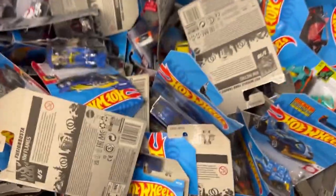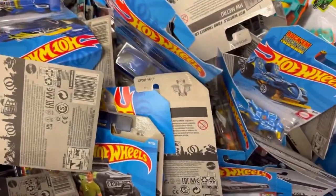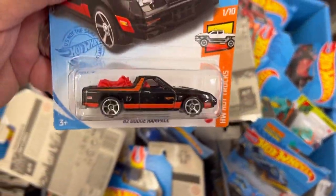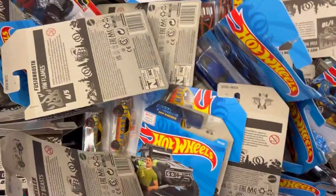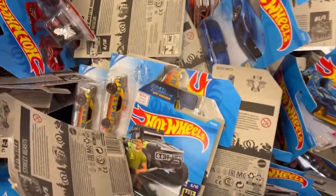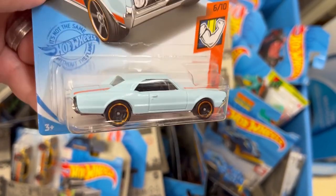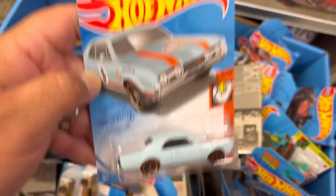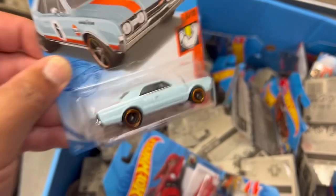Try to go a little faster guys, because I see some people coming in. So if I don't say much, I apologize, but this one's cool. We have it. Ooh, check this one out, guys. This is an error. Missing tampos. The card's a little busted, but definitely gonna pick this one up. Error castings are also fun to collect, guys. Nice.